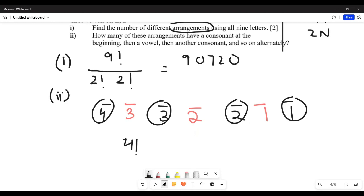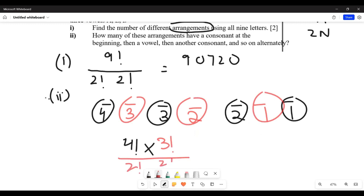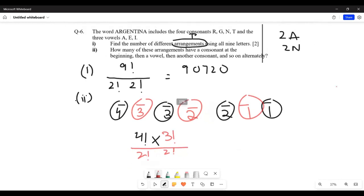So I'm writing 4 factorial. You can also write all of the product, 4 times 3 times 2 times 1. And also this makes 3 factorial, so 3 factorial divided by repetitions, so 2 factorial and 2 factorial. There are 2 A's and then 2 N's. So this would give 1. Okay, I seem to have made a mistake. Let me check. Oh, hold on.